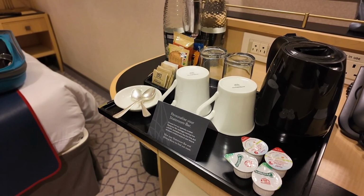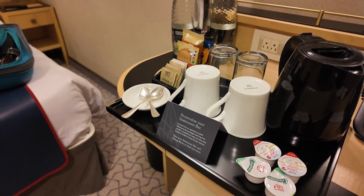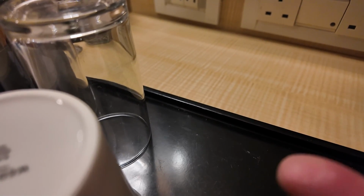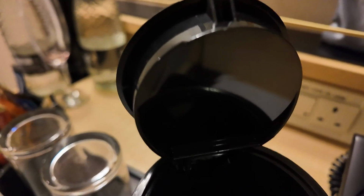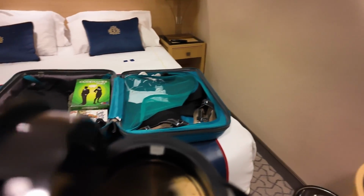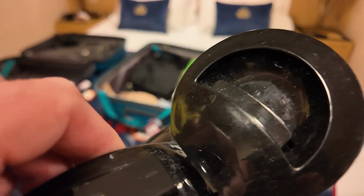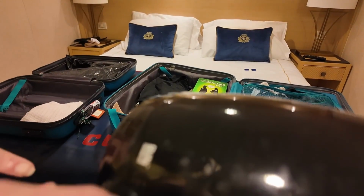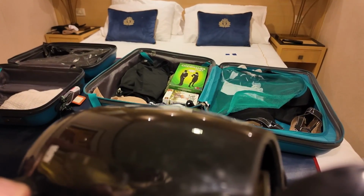So the tea and coffee is kept in one of the cupboards. So if you want to have a tea or coffee, you can get it out. We found the tray a little bit dusty again. We haven't had a cup of tea or a cup of coffee in here because when we looked in the kettle, I don't know if you can see with the light, but it's not particularly clean at all. So again, that's something that just put us off a little bit. And there is dust on the top of the kettle as well, and just general grubby paw prints all over it. So we haven't bothered with having a cup of tea or coffee in the cabin.